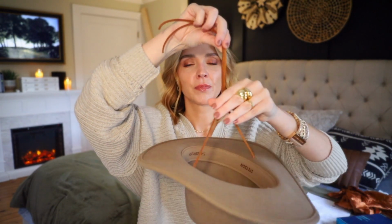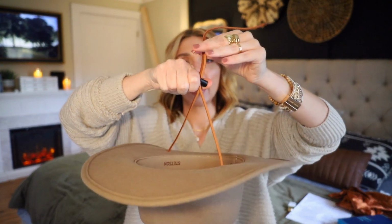But what makes this actually a practical, useful hat, and what Stetson and other companies have known all along, is that you've got this lovely leather string and the little cinchy tie thing here. And this is great because as soon as you go outside and hop on a fast-moving ATV or ride a horse, or the wind is blowing really hard while you're working outside, this hat is going to get blown off your head. Even if it fits pretty well, a good wind gust just picks it up right here and blows it off.